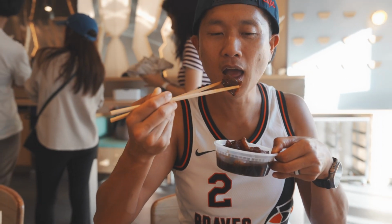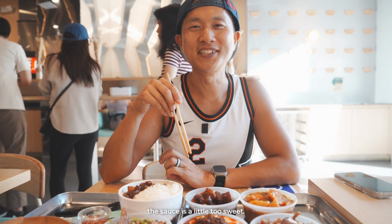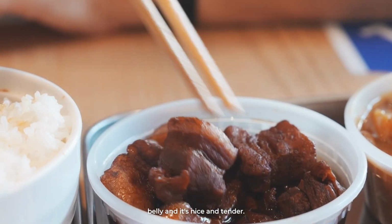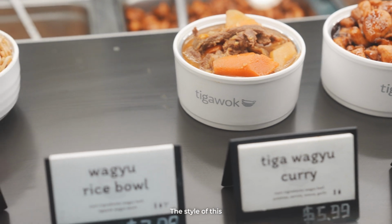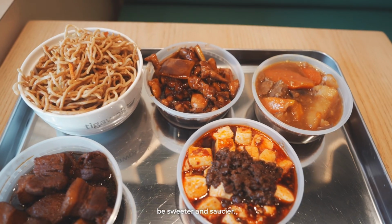Very saucy. The pork belly texture is really good. But once again, I feel like the sauce is a little too sweet. The fattiness of the pork belly, and it's nice and tender. The style of this food, it's American style. So that's why it has to be sweeter and saucier.